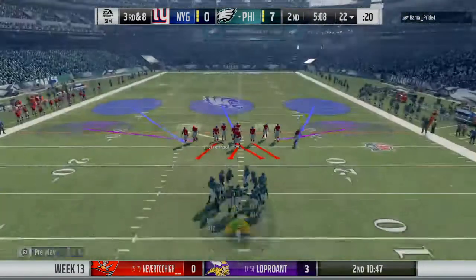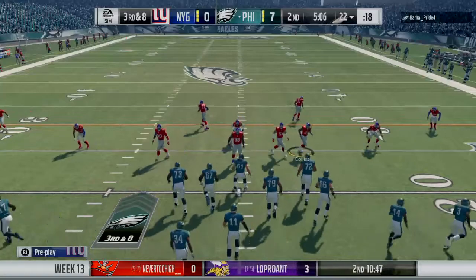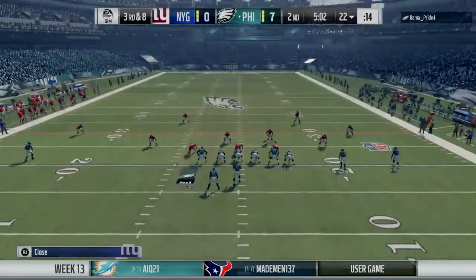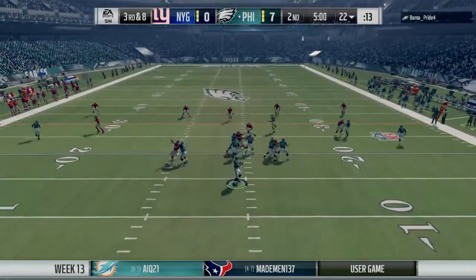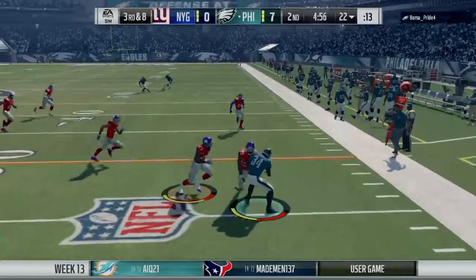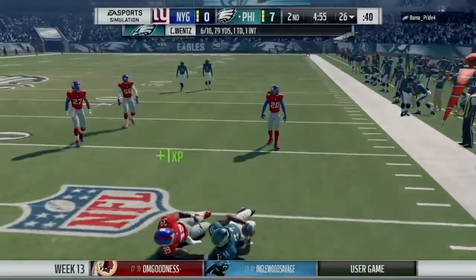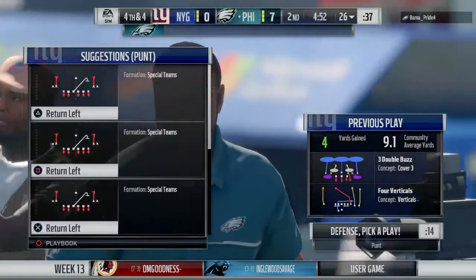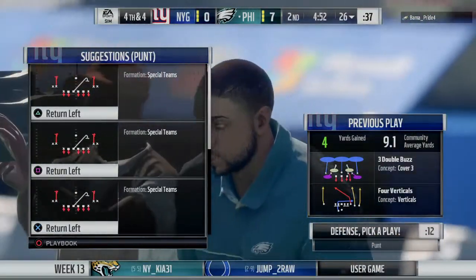The Eagles on 3rd down. They've been okay, 2 for 3 thus far. This is 3rd and 8. Shotgun now for Wentz. He's going to leave this for his running back. It's complete. And he's able to get up here to the 26. 4 yards on the pickup, and that'll bring up 4th down.